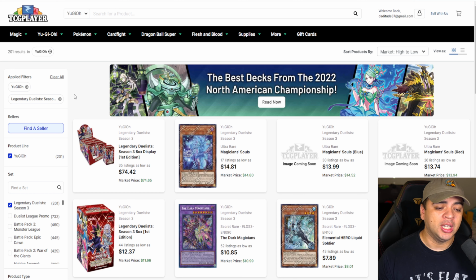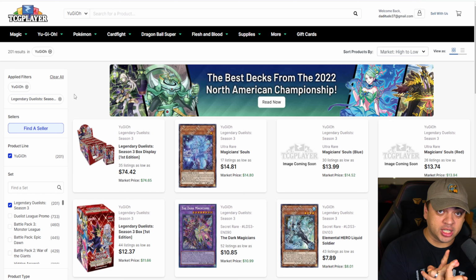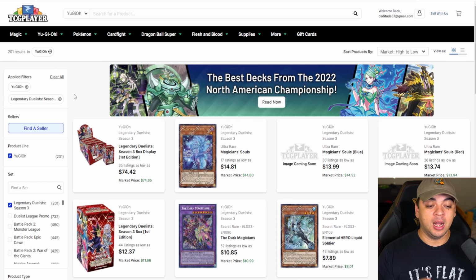One thing we'll talk about, though, is Magician's Soul. Magician's Soul right now, a Legendary Duelist, is still on pre-sale from what I understand, and they're currently roughly around $15. Now, these are the ultra-rare copies. Remember, Magician's Soul first rolled out as an ultra-rare, then as a secret rare, and now it's getting reprinted as an ultra-rare. I personally like the blue and the red, but if you want regular ultra-rare, they do have that there for you as well.